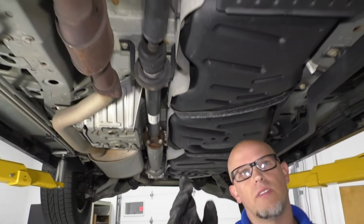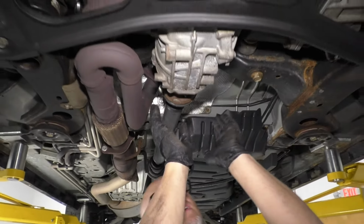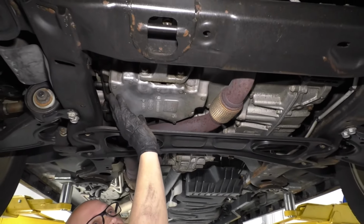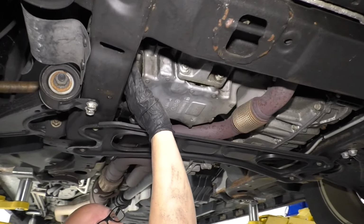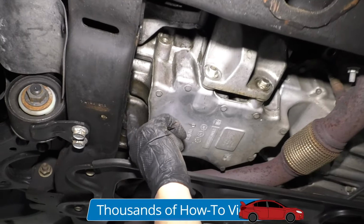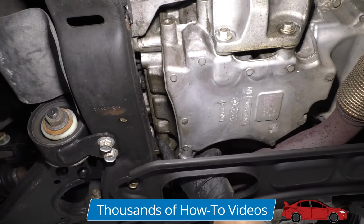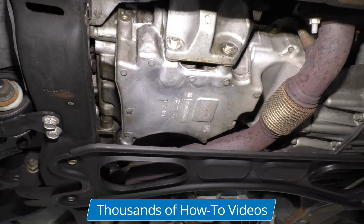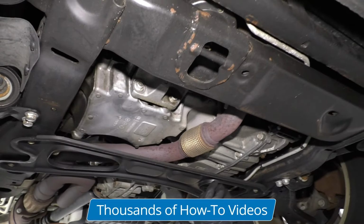And then underneath the front of the vehicle, same thing. Anything from the transfer case, anything from the engine. A lot of times the timing cover has a lot of fluid leaks, so if you see anything wet, like this one's a little bit wet, so that might be something you want to address. And then the transmission as well.